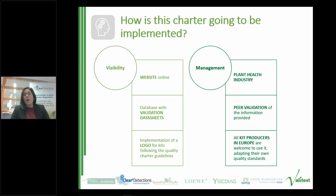So, how are we planning to implement this? Here, first we need to make it visible. And to make it visible, after the survey that I think Camilo perhaps will talk a bit more about afterwards, the easiest way is to have it online on a website, where we aim to have a database with all the validation sheets, and we would implement the use of a logo for kits following the quality charter guidelines, so that at the end of the day, everyone that follows the rules of the quality charter can use the logo, and that will be a recognition of quality.